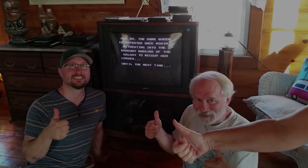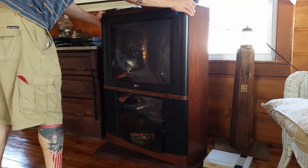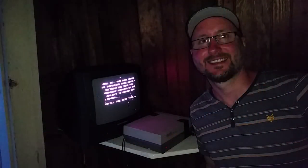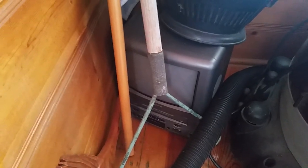There were three other CRTs in that house that received the ultimate honor, the Battletoads end screen: a huge wood grain Zenith in the living room with an amazing swivel stand, a small 13-inch Philips Magnavox upstairs in the side bedroom, and a tiny Brock Sonic hidden away in the living room corner. I'll have to come back the next time. That I had to come back for another day.